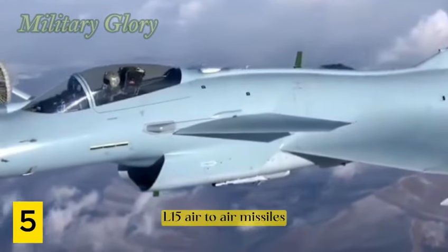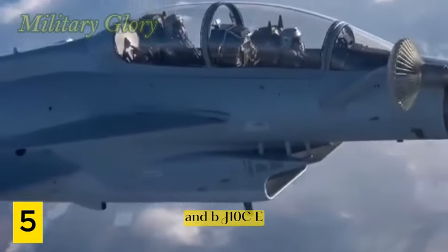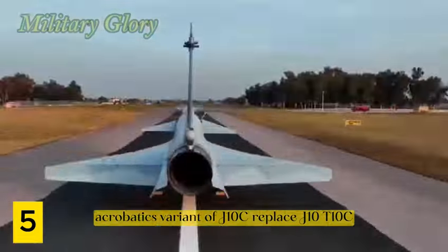PL-10, WS-10B engine and PL-15 air-to-air missiles. J-10CE, export version of J-10C. J-10CY, acrobatics variant of J-10C, replaced J-10.